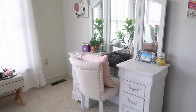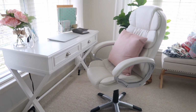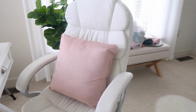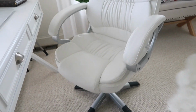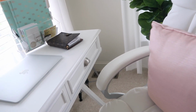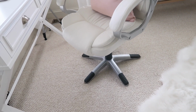So here's my vanity, and that's where I sit down to film. And then I put my desk here, and I needed a nice chair to go with it and just tie it all together, you know? So I ended up finding this beautiful chair from Amazon. I looked everywhere, and it looks like this. I think it is beautiful and feminine. It does have the little wheels, but I didn't put them on because of the carpet, and I have to figure out if I want to put the wheels on or not. Then I'd have to buy a special mat. So for now it's like this, and I just love it.